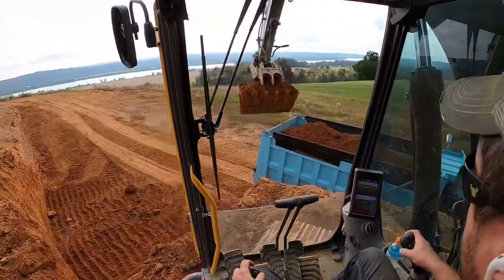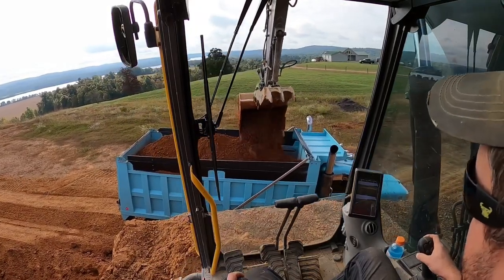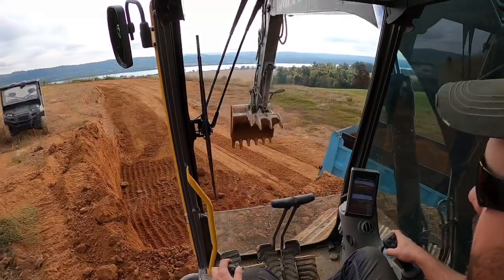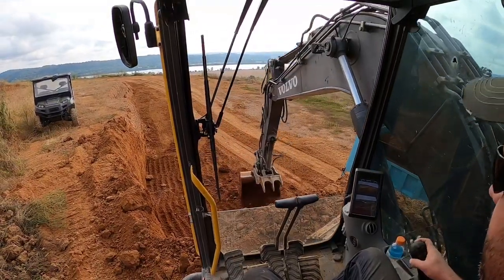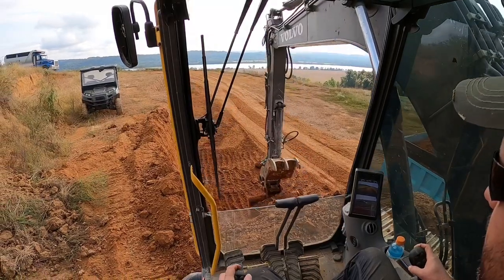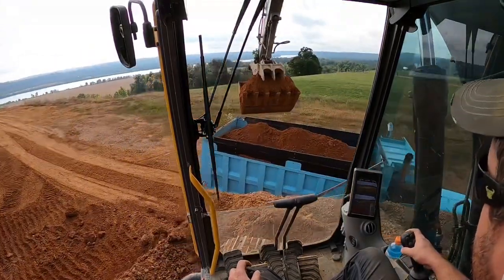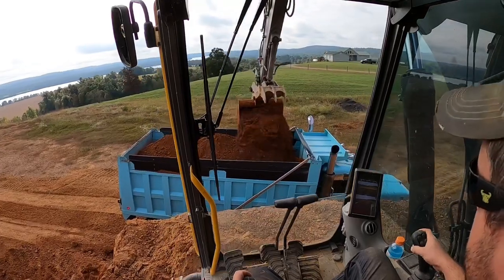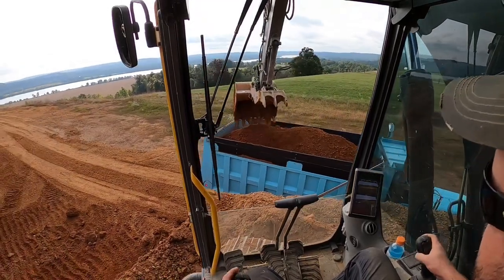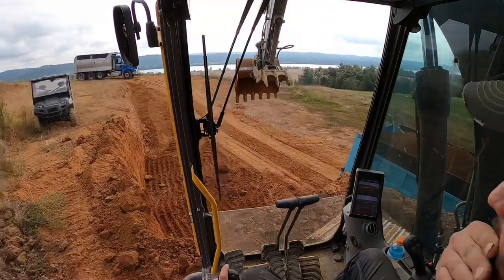All right, guys, the second round. This is actually truck number 4 of the second round. I don't know if you guys can see that truck. It's an absolutely beautiful truck. I guess these guys got held up a little bit on the other end, because it's been working out pretty good for the last 3 or 4 trucks. About the same time I put the last bucket on this truck, the other truck's been rolling in. There he is right there.